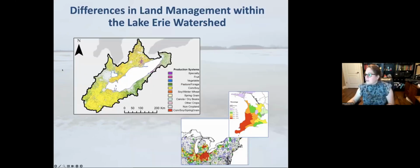When we looked at land management practices, so that we looked at different production systems throughout the watershed, the presence of corn soy, that yellow really pops out at you on the screen. But we can see that certainly that dominates. As we start to get into our cooler areas and our more sloping ground, we definitely start to see more winter wheat and greens getting into the rotation.